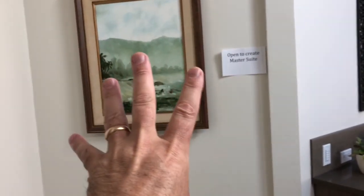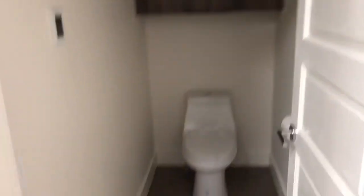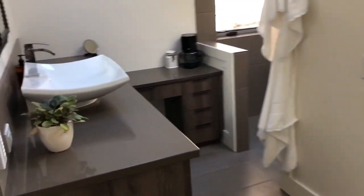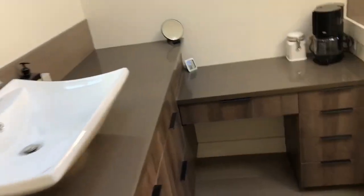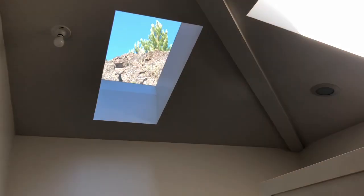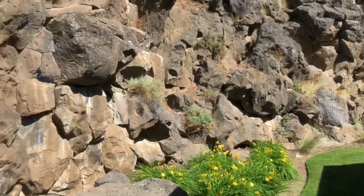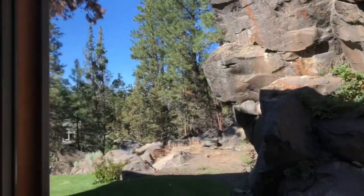That would make that bedroom a master suite downstairs. Leave this just as it is, and you have a really nice, completely private and separate suite for a nanny or, when grandma comes to town, whatever it is, but absolutely gorgeous. Got plenty of light. See, one, two, three skylights in here, with views of the rock wall right outside the shower. You can actually see the river. The river's right there. So you've got the rock wall and a river view.